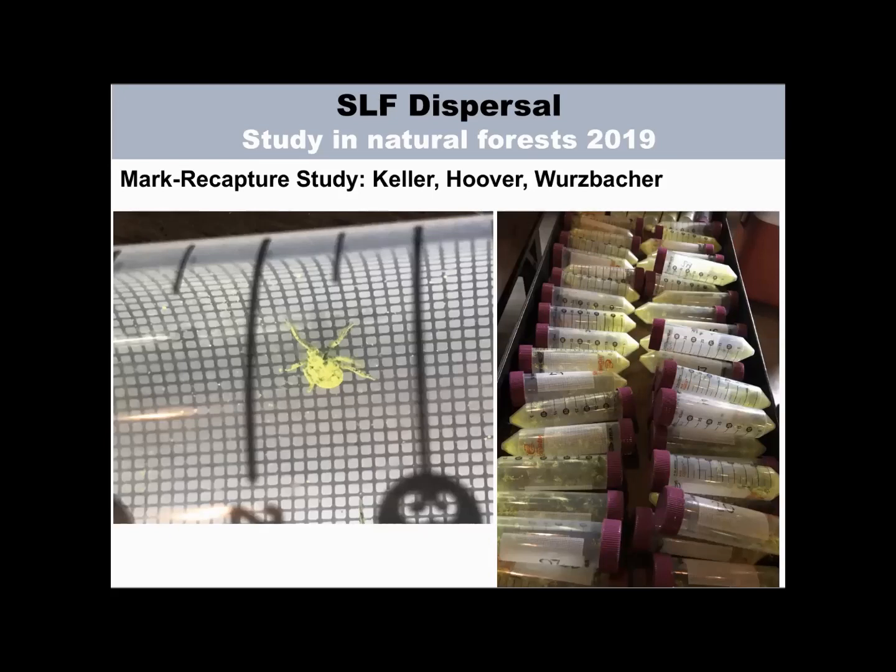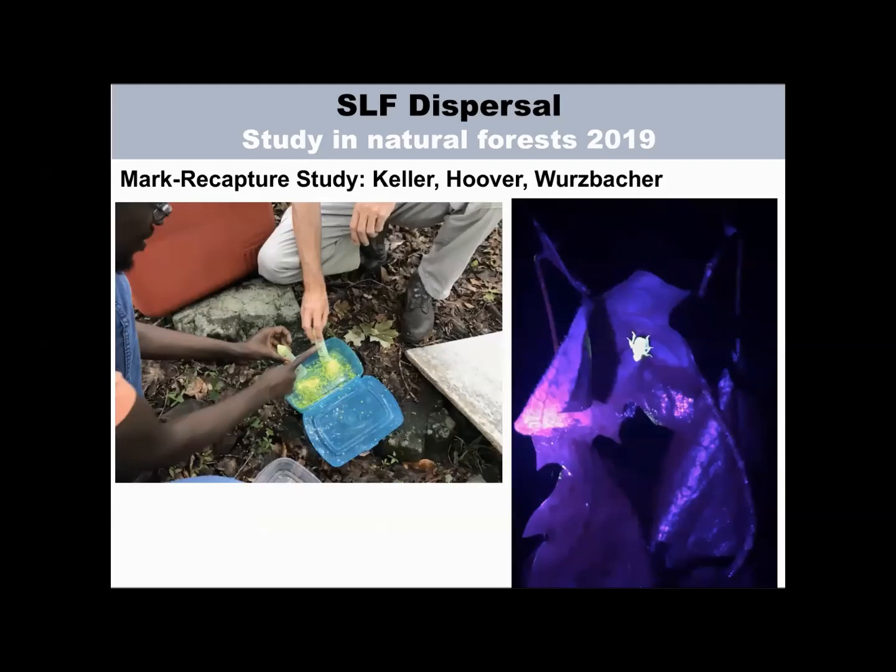I've learned from Sarah Wurzberger based on her work. And so what you see on the left is a spotted lanternfly that's been powdered with a fluorescent powder. Kelly's group will release 2,000 of a particular instar at a time. So you see on the right, they're all powdered up and ready to go. They're dumped out in the field. And then over the course of a series of 2 weeks, I believe, folks go out at night with their UV flashlights and record how many nymphs they can see.